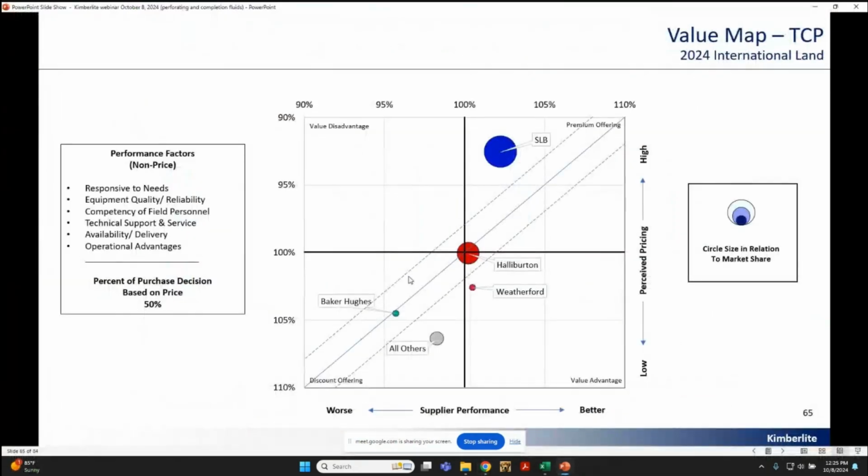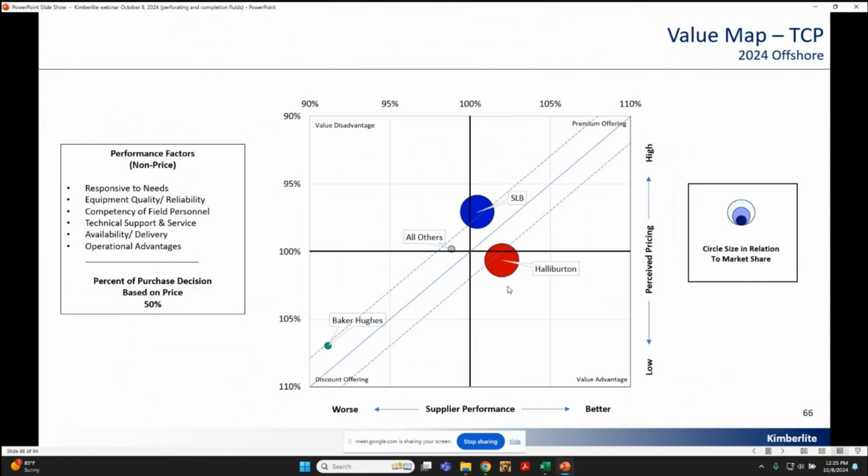When you take a look at tubing conveyed perforating at international land, again, Schlumberger is the premium provider whose pricing strategies are out of alignment with their performance profile. Whereas, again, you see Halliburton and Weatherford very well positioned for growth. Baker Hughes is a discount provider. In offshore for tubing conveyed perforating, you see Halliburton well positioned to benefit from the growth in the offshore over the next 1 to 2 years. Baker viewed as a discount provider.